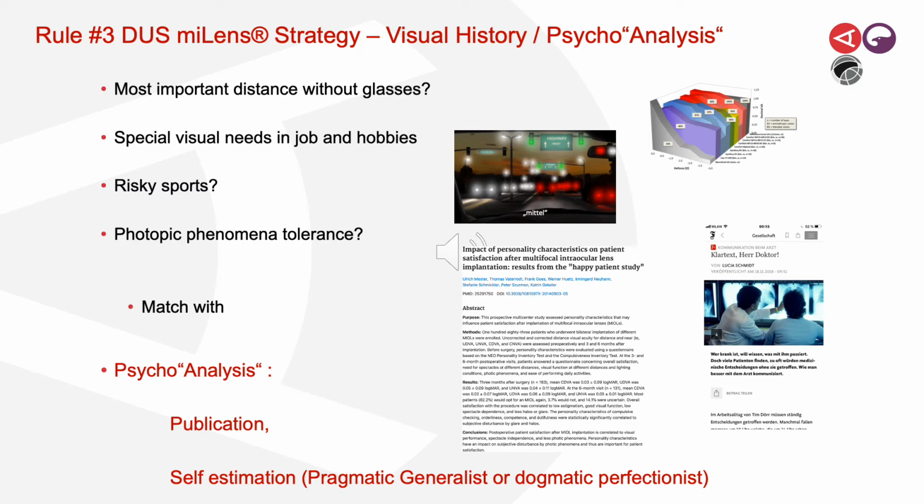And this again has to be matched with a kind of psychoanalysis. There's a very nice publication from Meester that you can read through and that can guide you. So if somebody is over-competitive, or very narrow-minded, or very eager, those patients usually are very critical. Those patients usually are not perfect for MILs, because they will always emphasize the downside effects of the IOL.